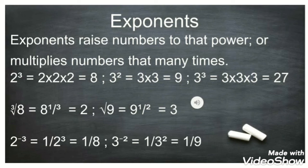Another one that was confusing to me was the negative exponent. 2 to the negative 3 makes the entire number a denominator. It goes at the bottom of the fraction. So 2 to the negative third power would be like saying 1 over 2 to the third power, or 1 over 8. 3 to the negative second power is like saying 1 over 3 to the second power, or 3 squared. 3 squared is 9, so 1 over 3 squared is 1 over 9.